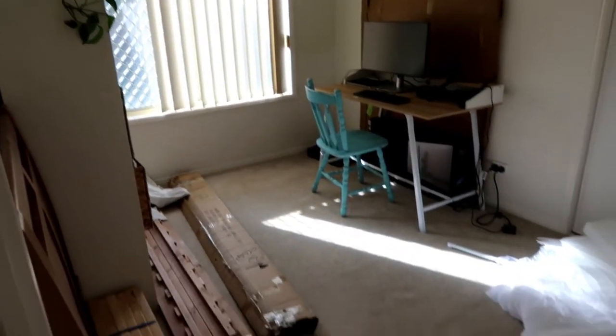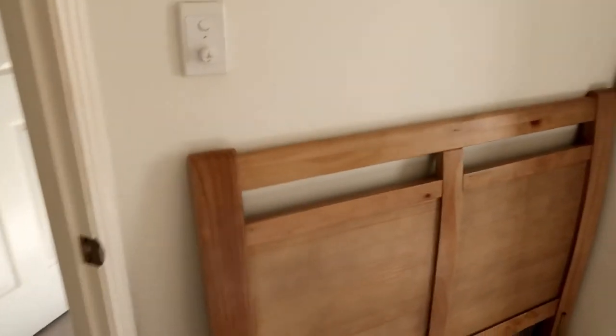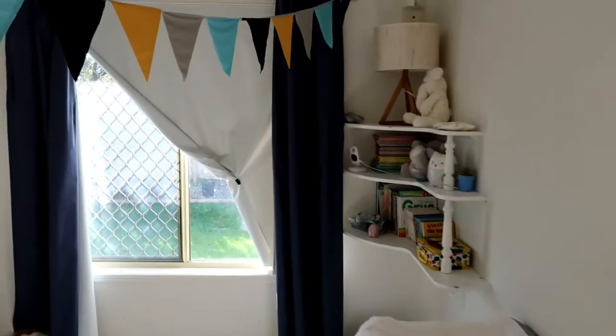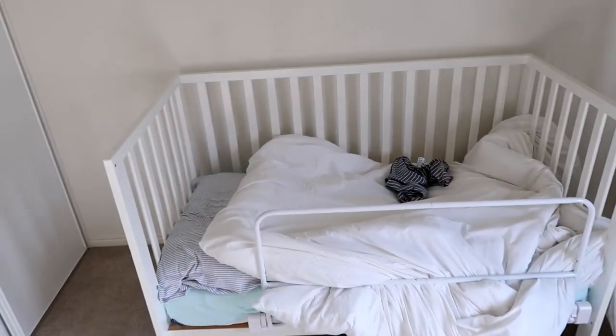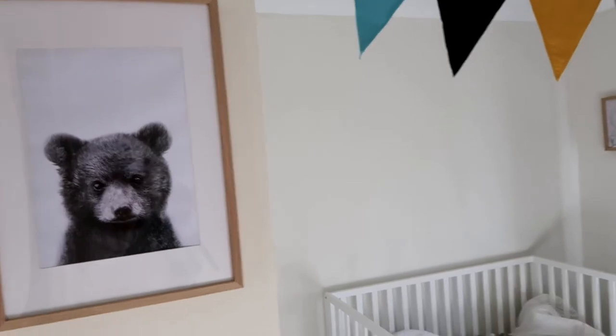This room is currently our spare room slash a bit of a study, and we also use it as a guest room. So we're going to pop Jed in this room because his room has this very awkward built-in shelf. Now we're renting here, so we're not going to pull it down, but it's awkwardly placed, so long story short, his room is going to be next door. I haven't done much with this room since we moved in, just because we have been really busy and I've known that he was going to get a bed anyway.